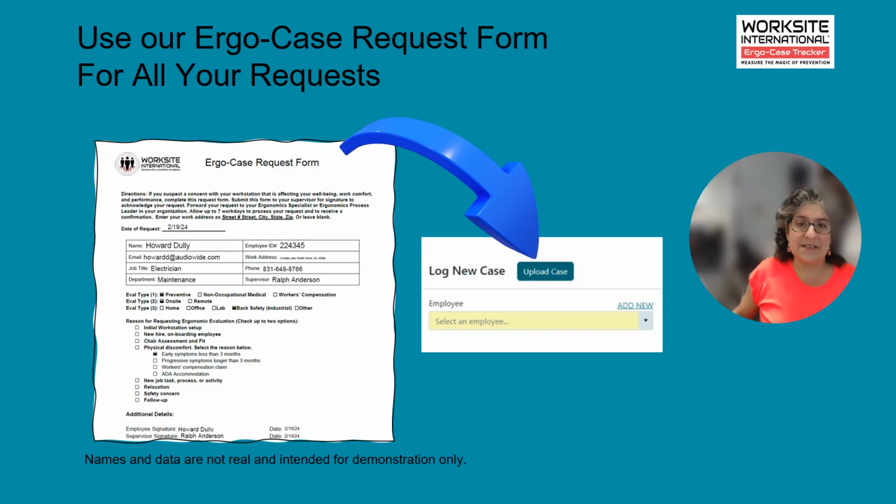An important part of your process is having one gateway into your ergonomics process for employees. We recommend using our inclusive Ergo-Case request form for all your employee ergo evaluation requests. Once the employee completes the PDF form, as it's shown, they submit it to you for auto upload into the Ergo-Case Tracker, starting each case with the initial data. No hassle, easy peasy. The Ergo-Case request form makes your life so much easier because no matter what level you invest in, it's included and is recommended for use to support your ergo process.